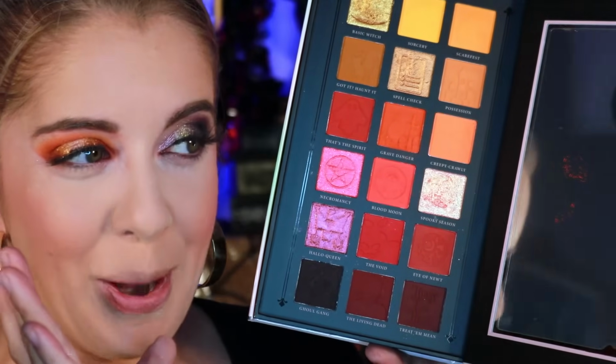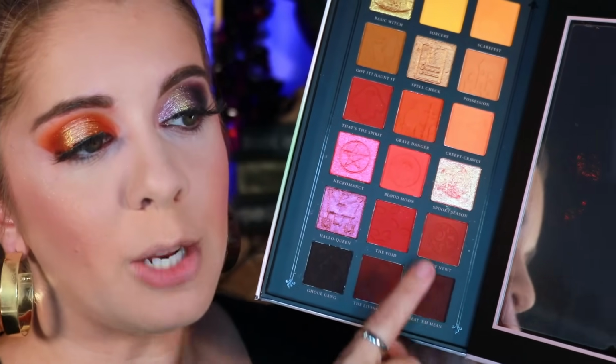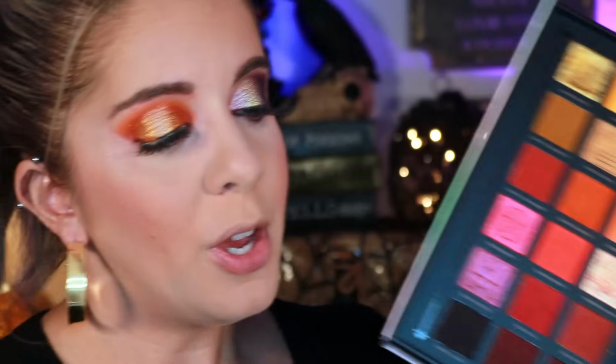My camera keeps blurring on me. Hello. So to finish off this eye, we're going to go into the black shade, probably the little purple shade, and blend it out with orange and yellow to try to make this a Halloween-esque vibe.